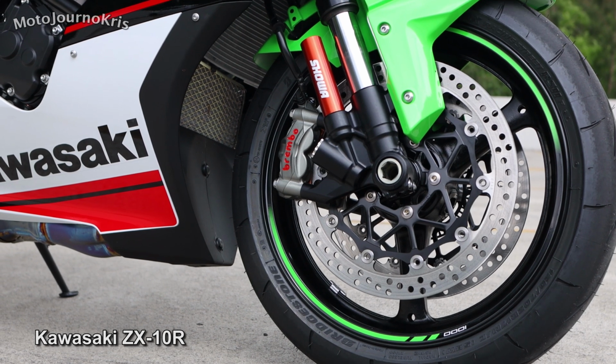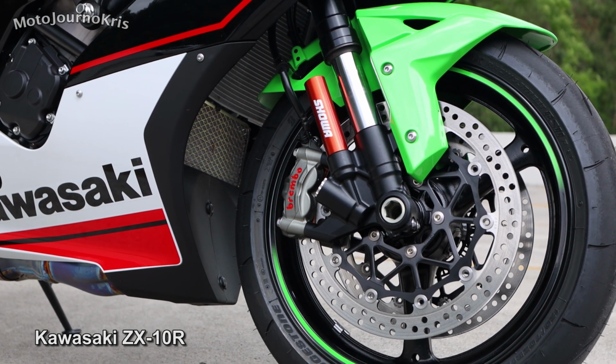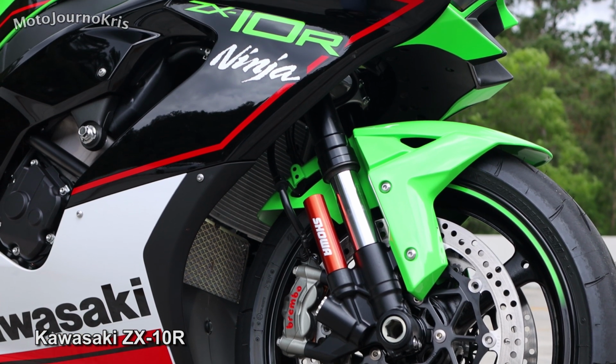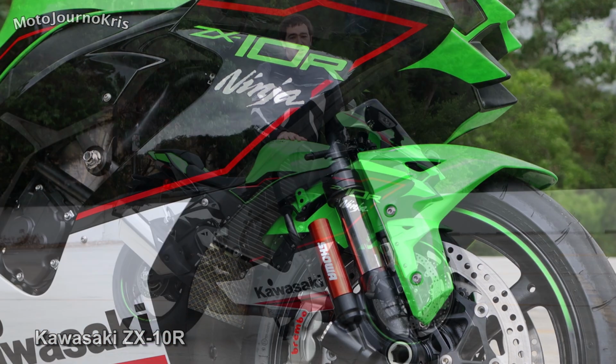As I said, my personal favorite's the ZH2, and I reckon that's the one to definitely jump on board. But if you're after a sports bike, obviously the ZX-10R is going to be the one for you.